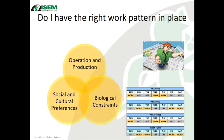We'll see cultural differences within areas that seem pretty close together too. So also requesting information or surveying for information from the people who actually work the schedule is recommended too. The last piece that I would ask you to consider when you're looking at designing an optimal schedule are, what are the biological constraints, the physiological things, to make sure that you're meeting health and safety requirements as well. The items that I talked about earlier.